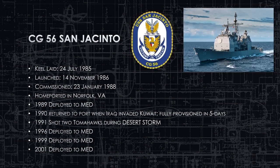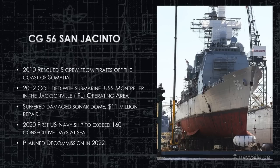They also shoot 2 Tomahawk missiles during Desert Storm. And then throughout the 90s, she's deployed over and over again to the Med, all the way through 2001. In 2010, she rescues 5 crew from pirates off the coast of Somalia. Anti-pirate patrols are just as common as anti-drug patrols for these types of ships. And they're out there saving crews and smashing pirates all the time.